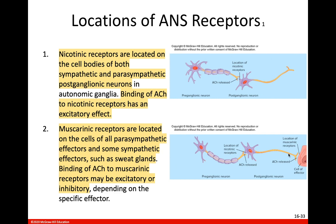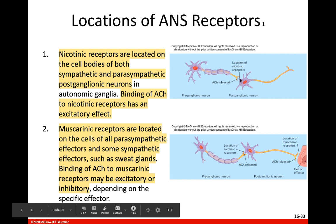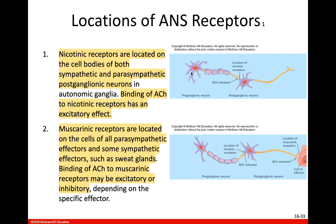neuron that we look at, we're going to look at three pictures here. They all have nicotinic receptors. The dendrites have nicotinic receptors because they all are receiving the acetylcholine that's being released by all preganglionic neurons, no matter whether they're sympathetic or parasympathetic. So all postganglionic neuron receptors are nicotinic. They are binding ACh and being excited. This generates an action potential in this postganglionic neuron.